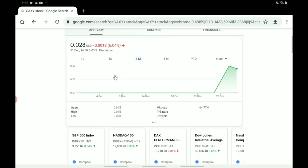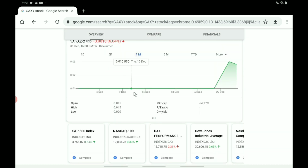So yeah, my personal view on this one is, I believe for what the company does, for a long-term view, it is definitely a decent buy. I think what also helps this one for being a decent buy is the current price per share at only 2 cents is extremely cheap. I think a lot more people, once they find out about it, will be trying to buy into this one.